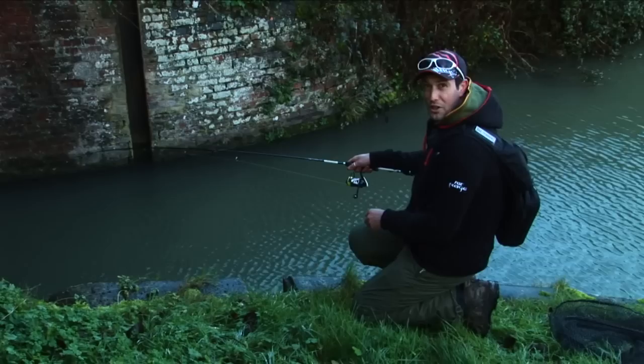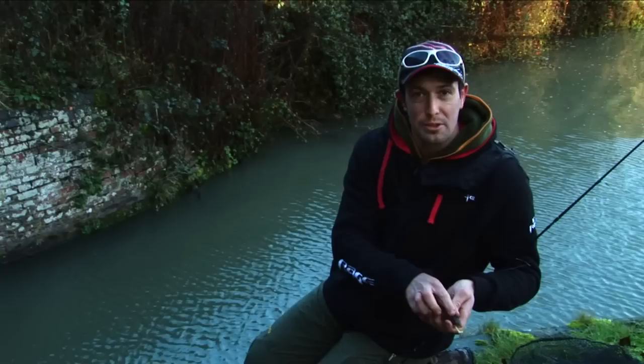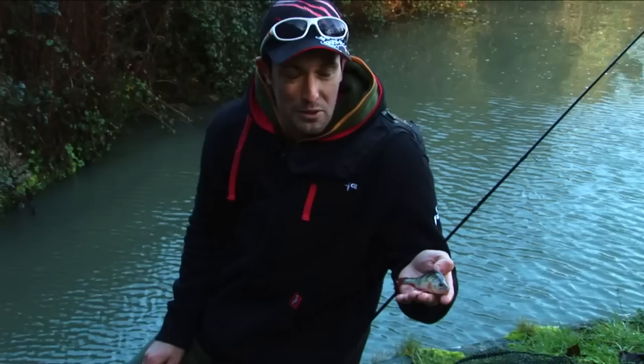Just trying in around this little bridge here. I'm just going to swing this one to hand as it's only a tiddler. But another case of really homing in around features where you expect perch to be. And we're in the shade here. I can tell you it's absolutely freezing cold here today. But these little fellas are still falling for these basic drop shot techniques. Really, really effective method. We'll pop this one back. We'll move on. It's got to be a bigger one out there than this.